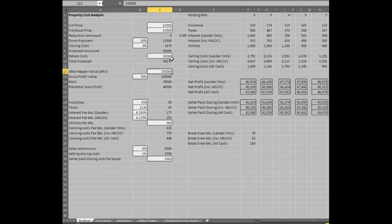But that's where an agent comes in beneficial. They can run comparables for you, and then you can make a determination of what you think the after repair value will be. And now you need to look at apples to apples.